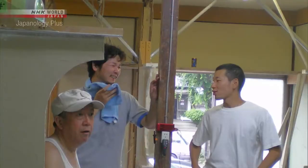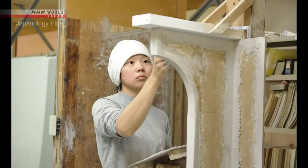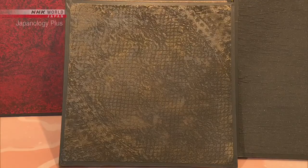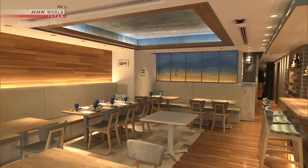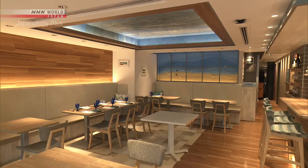Young employees have used the skills they learned in training to come up with brand new ideas. This wall has dried leaves embedded in the plaster, while this wall uses lace to create texture. Innovations have opened up new opportunities. This restaurant is a fantastic showcase for modern plasterwork.